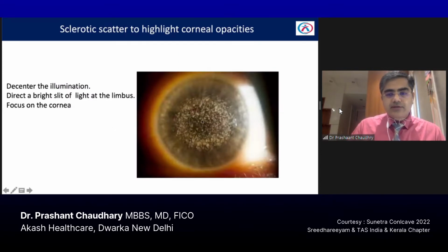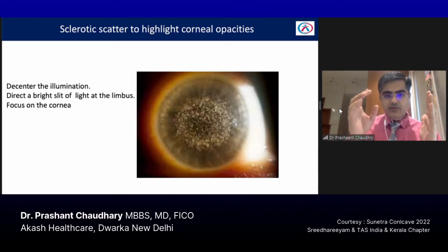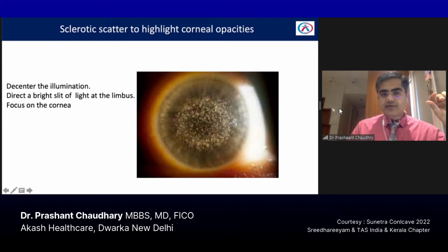In a sclerotic scatter, first of all, we know there is an illumination system and a viewing system, observation. The illumination and observation are always coaxial. That is, if you're looking at the cornea, the light will come on the center. So for a sclerotic scatter, you have a knob in most of the slit lamps. You open the knob and you'll be able to free the illumination system from the viewing system. So you have to decenter the illumination to the side, to the limbus, so that you're still looking at the cornea, which is in the center, but the light has moved to the side, to the limbus.